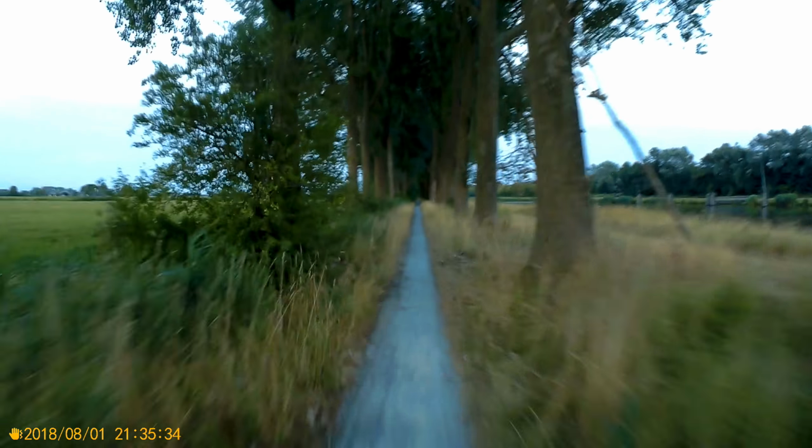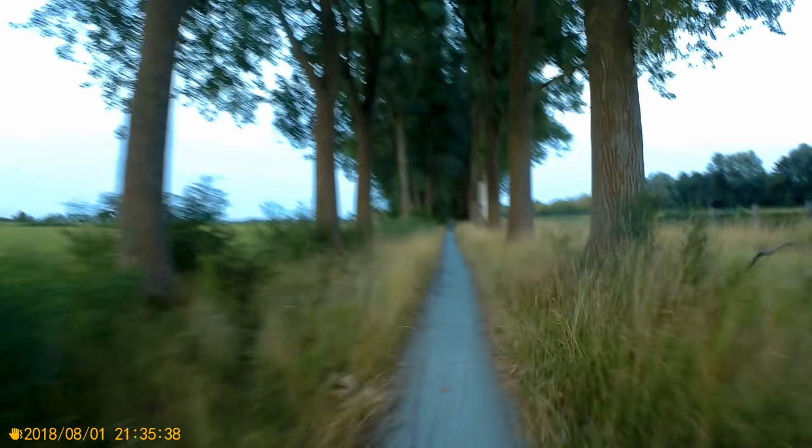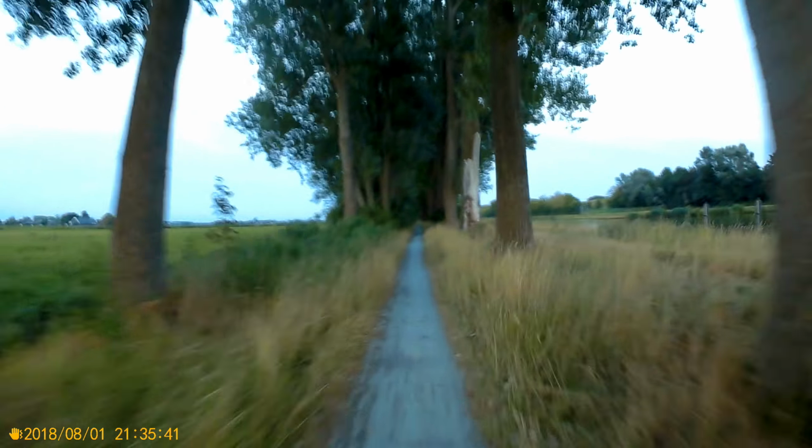Hope you can see everything because the light is fading, aka the sun is going down and it's a little bit dark here. Whoa! Branch touching my shoulder. Ouch! Just kidding, that didn't hurt at all. Backpack on the handlebars, by the way. Why should you put it on your back when you don't need to?